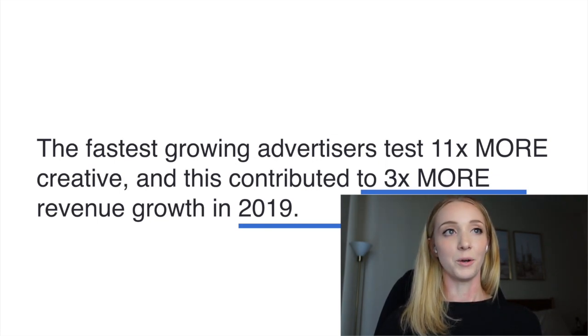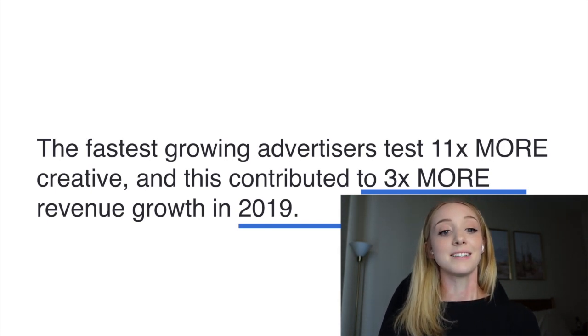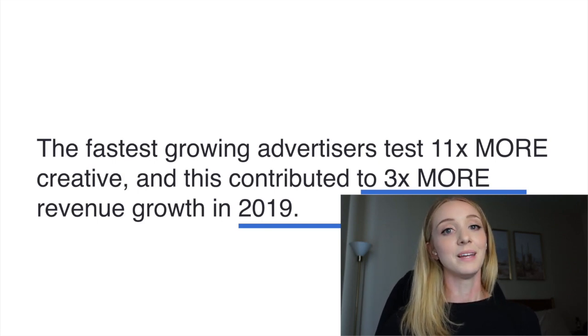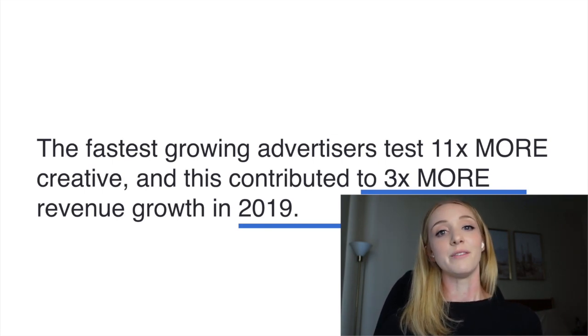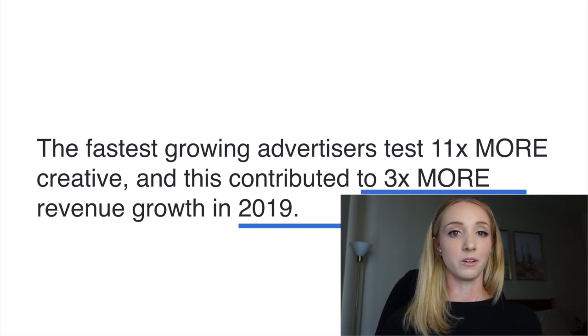Alrighty, so here is a fun stat to get us started. The fastest growing advertisers test 11 times more creative, and that contributed to 3x more revenue growth in 2019. This is a stat that is straight from Facebook, and essentially what this means is that if you want to win with your advertising on Facebook, you really should be focused on your creative.